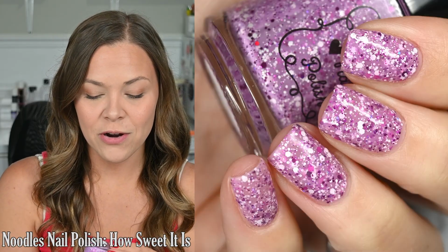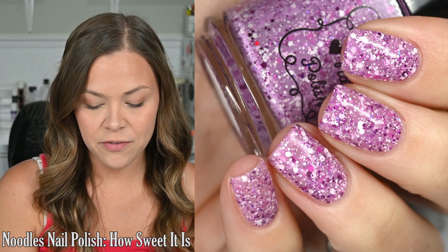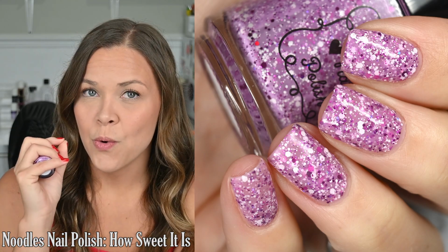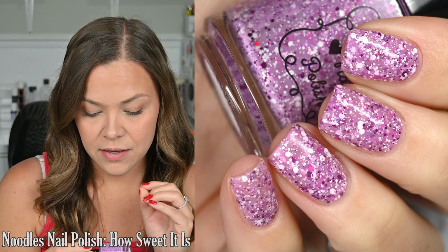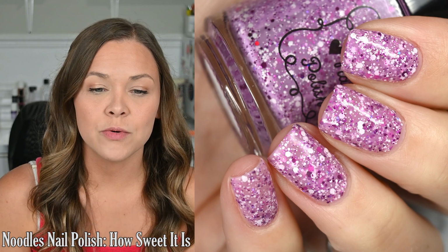The next manicure I wore is How Sweet It Is from Noodles Nail Polish. This one is more of a pinky maroony purple. What is that color name? Orchid. This is a more orchid base color, and then it's got pink, holographic, and matte white glitter. I love me some acrylic. Noodles does them really well.